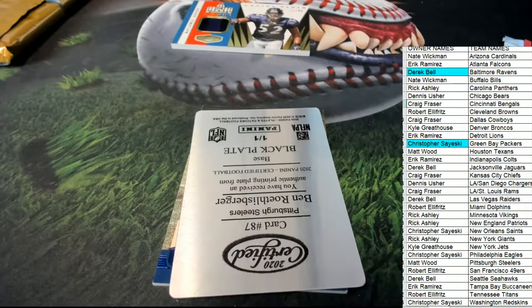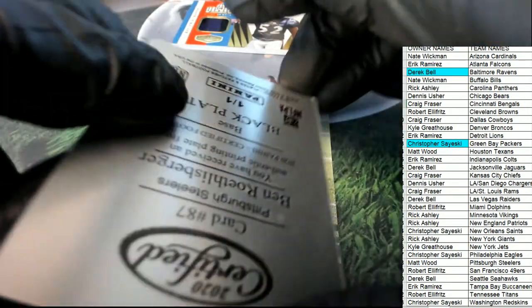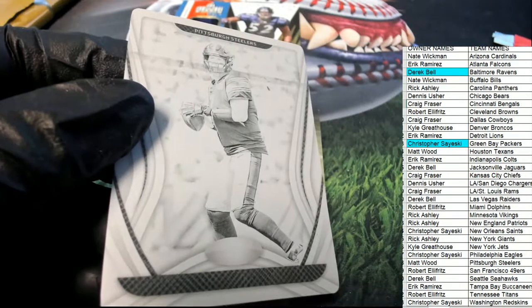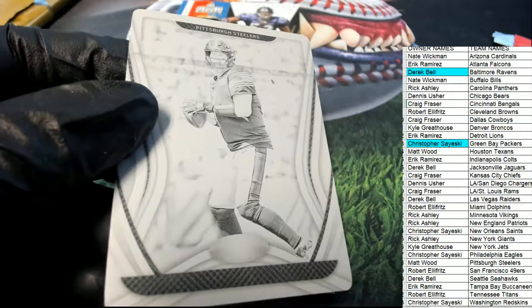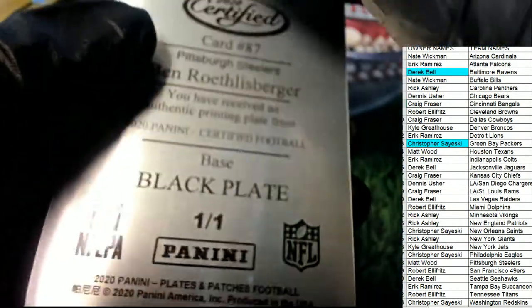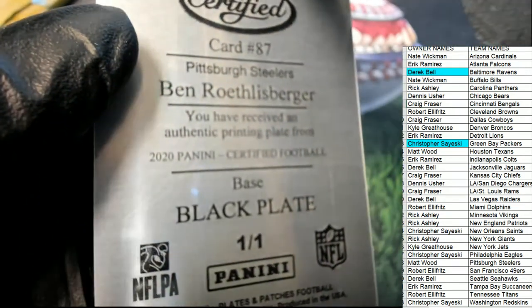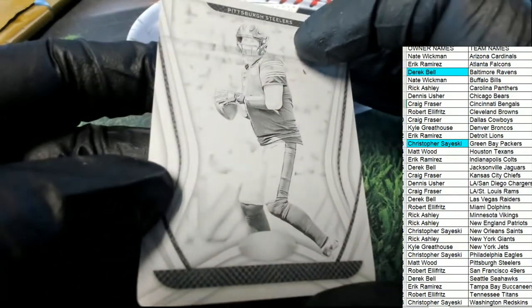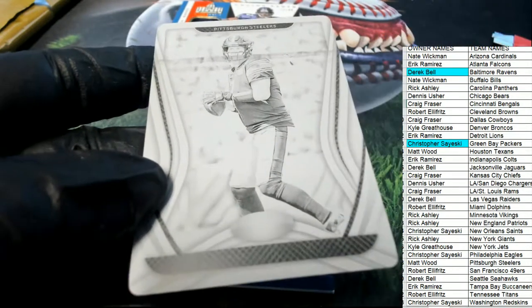This is going to be a black plate of Ben Roethlisberger for the Pittsburgh Steelers. So that's really nice. Wow. Matt W. picking up a one of one. Congratulations. What is this? This is a one of one from Certified Football. It is a black plate, which black plates are my favorite ones to see. Certified. Nice.